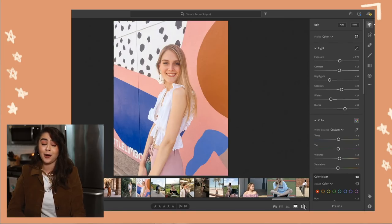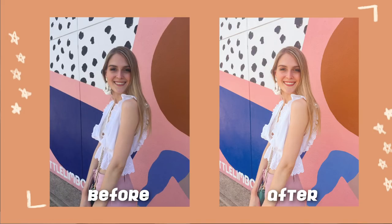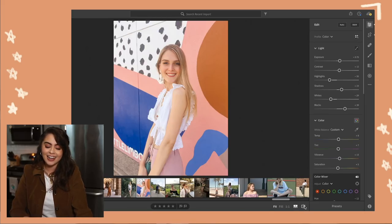Before, after. Okay, I think this one is beautiful. You guys, before, it's a nice photo, it's cute, but look at how much we made it pop. We made the background truly what it was all meant to be. We brought out the potential in this photo. We made her face shine. And I think this one is so gosh darn gorgeous.